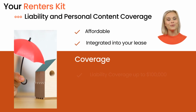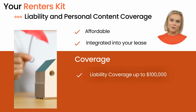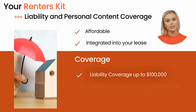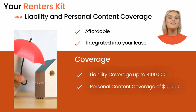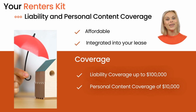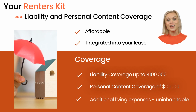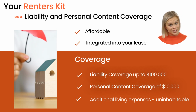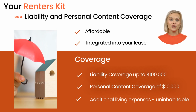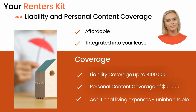This includes liability coverage, up to $100,000 if you accidentally cause damage to your landlord's property. Personal content coverage, up to $10,000 to protect your belongings from risks such as fire, theft, and certain natural disasters. Additional living expense coverage, assistance if your residence becomes uninhabitable. With this coverage, you can rest easy, knowing you're protected against life's uncertainties.